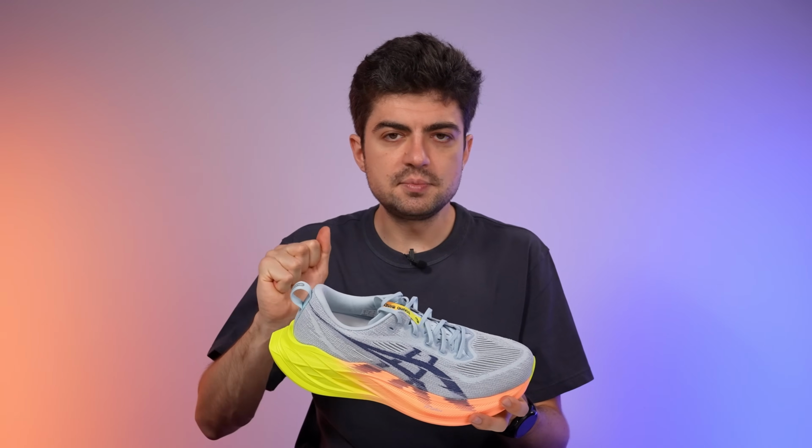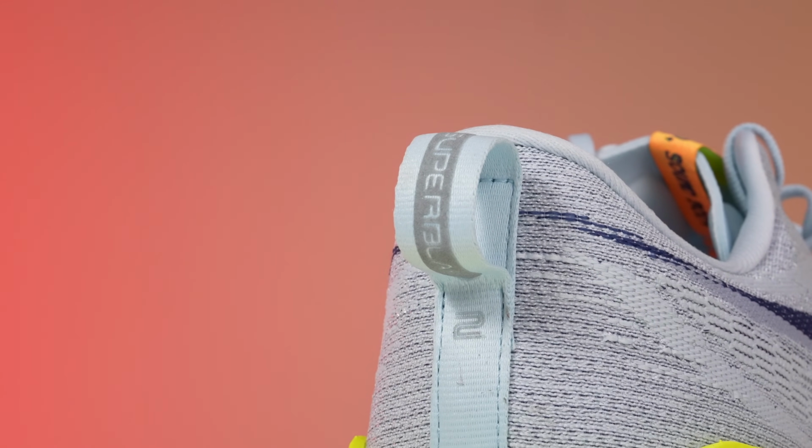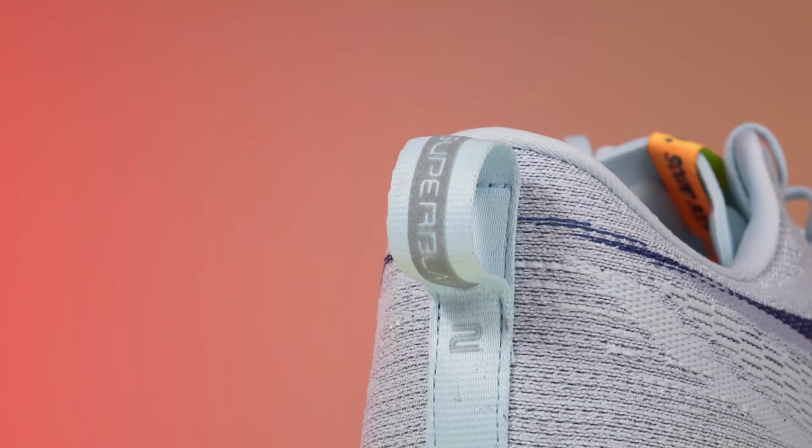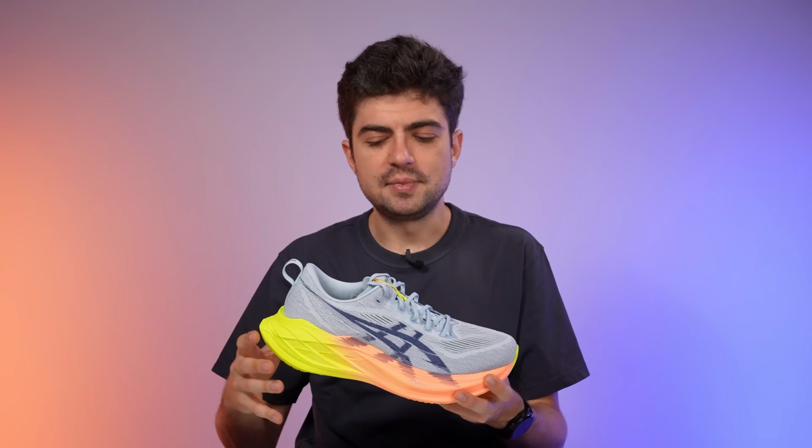It's a shoe that feels a bit more springy, whereas the OG Superblast felt like a shoe that was transitioning a bit better from heel to toe and wasn't springing as much, wasn't releasing as much energy, but was floating a bit more, if that makes sense.